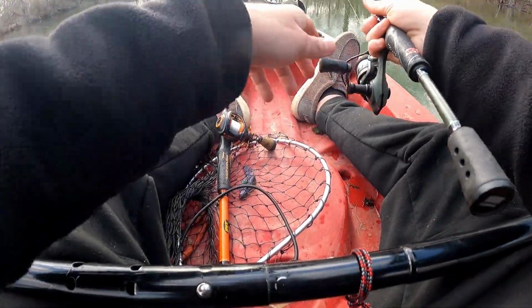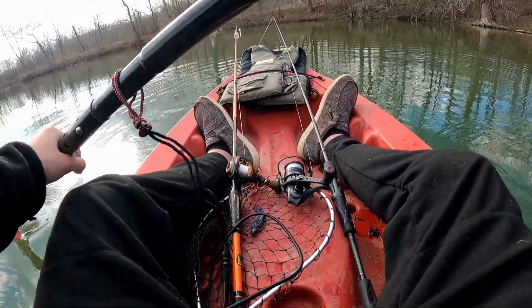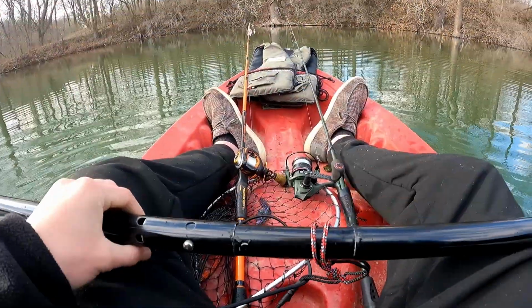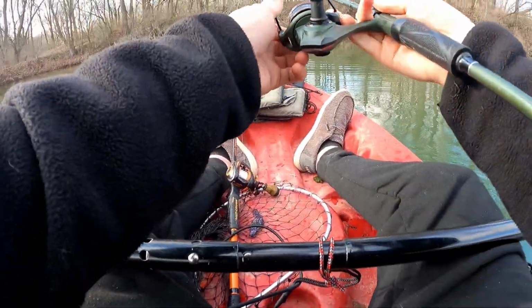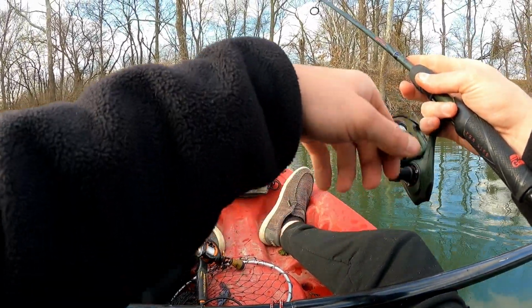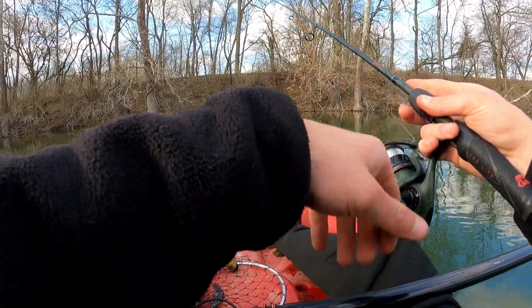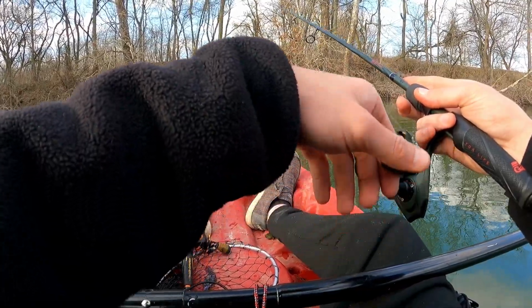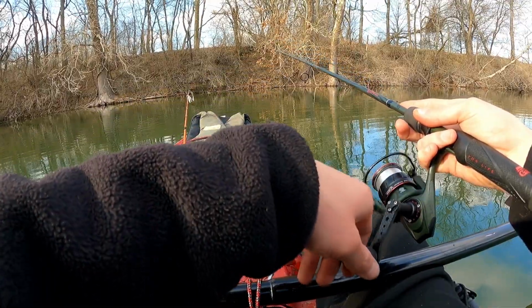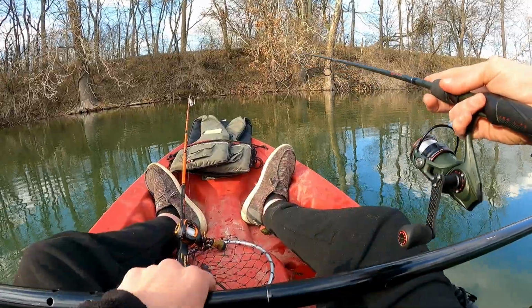Great thing about this rod, y'all, it's super sensitive. It is a bass setup, but it is honestly one of the most versatile multi-species combos I have. It is just absolutely phenomenal. I've caught a lot of crappie on it, a lot of largemouth. It's been all over with me since I've gotten it. It's put a lot of fish in the boat, and it's continuing to put fish in the boat as we speak.